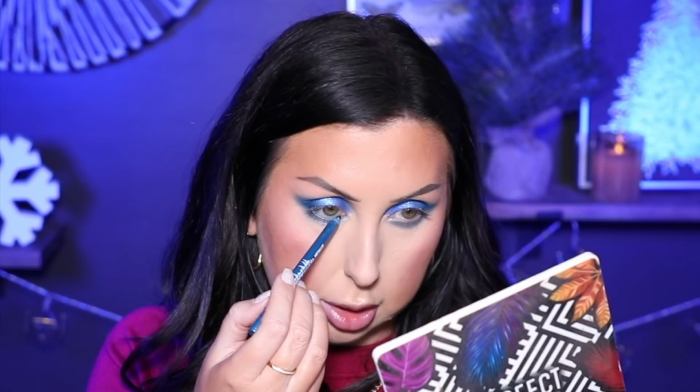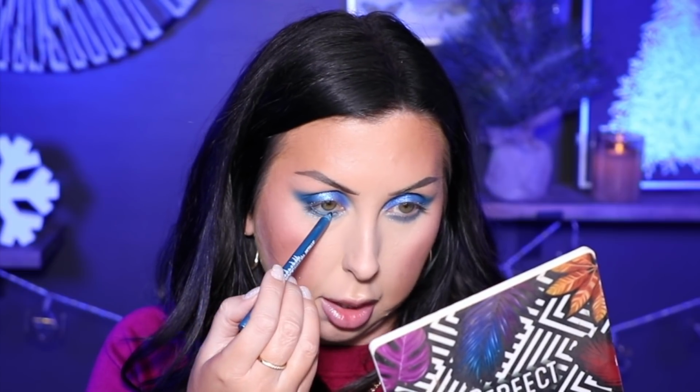Okay, I'm grabbing my LA Girl Shockwave liner in the shade Ocean. And sorry, I have to have my mirror up close, but I'm going to put this in my lower waterline. I am going to put on some black eyeliner up top. I'm going to throw on some mascara, and then I'll come back, we'll play with the highlighter, and I'll give you my thoughts. Oh, and I'm going to wipe away all this fallout that I have on my face.